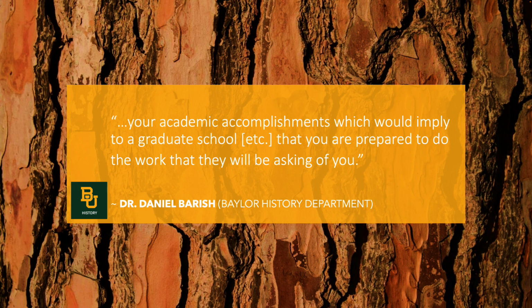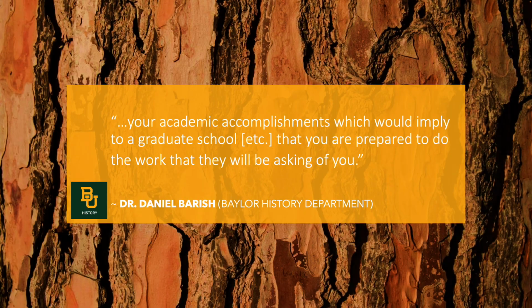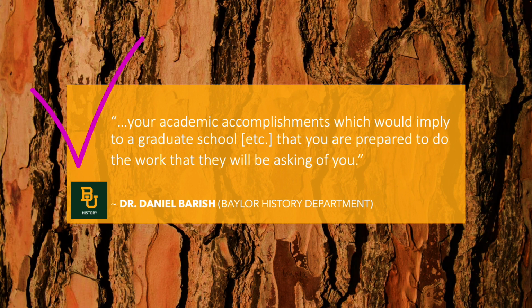Okay, I picked this quote for a particular reason. Because the point of a CV is, first of all, to make some sort of case to a graduate school, right? Or a law school, or maybe some sort of large grant or fellowship, like a Fulbright or something like that. They're for those types of institutions. And second, the whole point of a CV is to show that institution that you are prepared to do the work that that institution will be asking you to do, whether it be the study of the law at a law school, or the study of history at, say, a master's program in history, or the research that you're going to undertake in a Fulbright program or something like that. The point of a CV is to show that you are prepared. You are able to do the thing that people do in those programs.